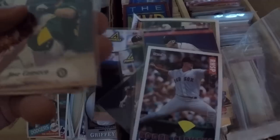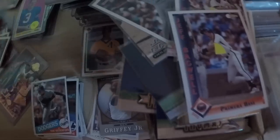Clemens, Jose Canseco. Man, I used to have a whole bunch of Jose Canseco cards back in the day. And they used to be worth money. I don't know if they are anymore. Jeff Bagwell. See, being here from Houston, Jeff Bagwell is going to be really, really popular. And they're going to sell. Jose Canseco.